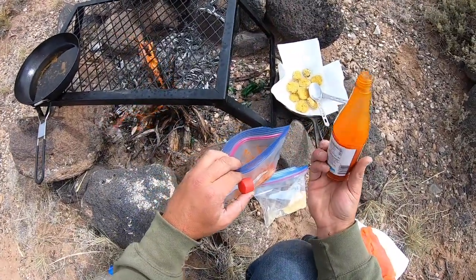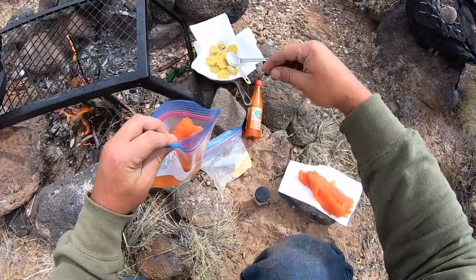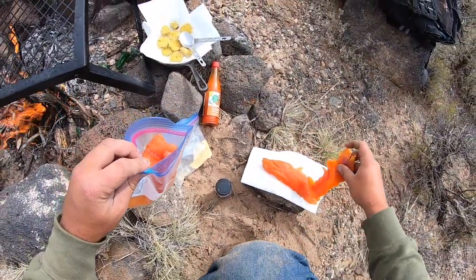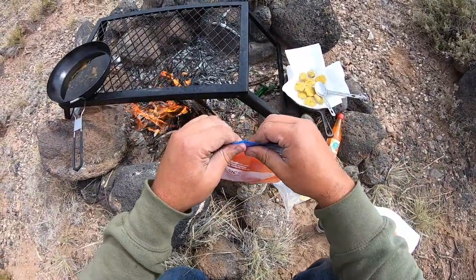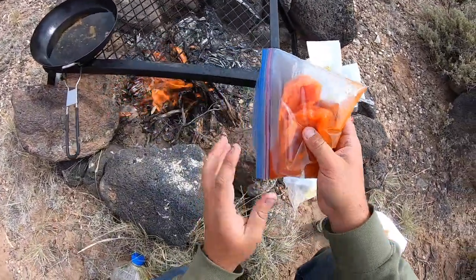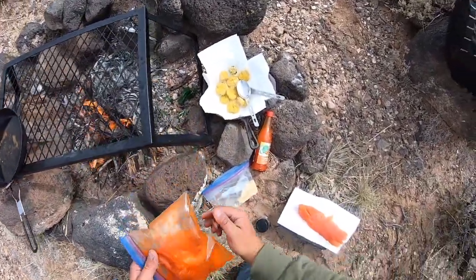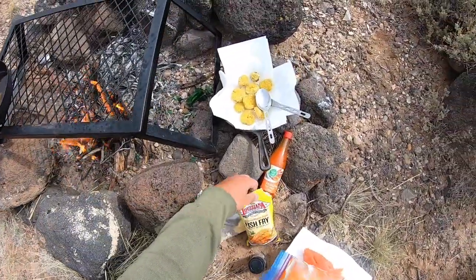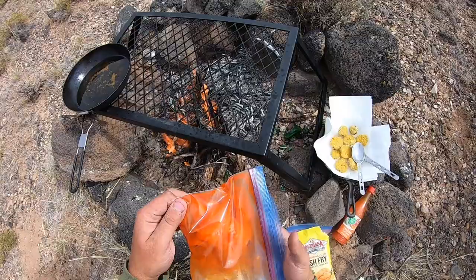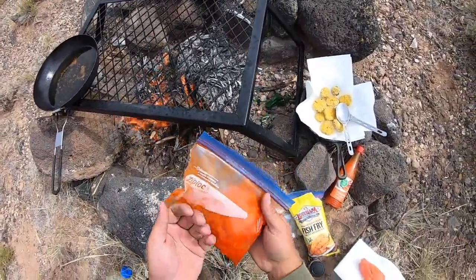All right, now we're gonna take our fillets, full fillet, probably two at a time. Get them in that hot sauce. We're gonna have some spicy Louisiana style. Look, we have Louisiana hot sauce, and we have New Orleans fish fries, so we're getting in touch with our southern roots. I'm not from the south, but whatever.